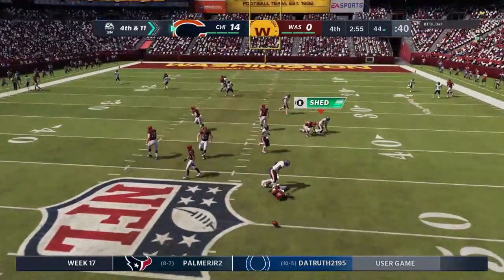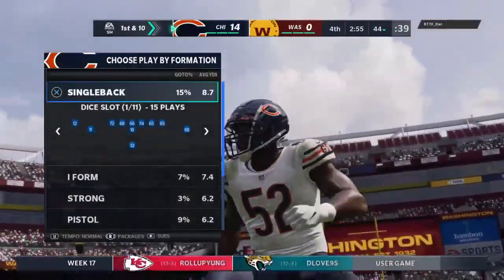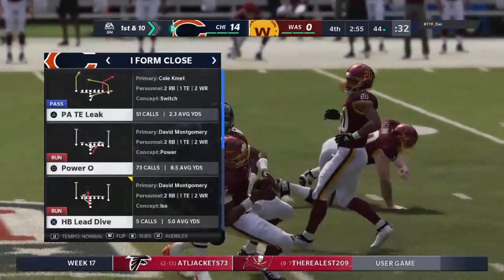And he'll go down. The Bears get there for the sack. Khalil Mack. And the Bears will get the football back. So now with a 2-minute warning coming up fast, that puts a mammoth dent in their comeback hopes.